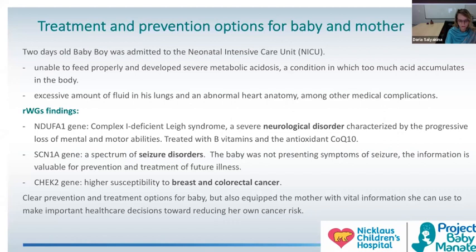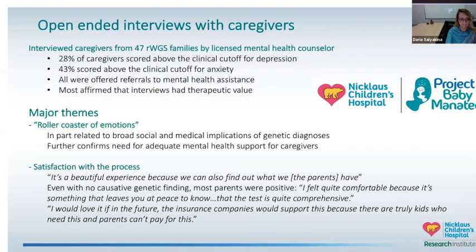associated with a spectrum of seizure disorders. At the moment, the baby was not presenting any symptoms of seizures, but this would help physicians to monitor this baby. And the third gene, CHEK2, is associated with higher susceptibility to breast and colorectal cancer. This mutation was actually inherited from the baby's mother, which also triggered a genetic consult with the mother and will help her also monitor her health in the future. So this way it also benefits the mother of the baby.